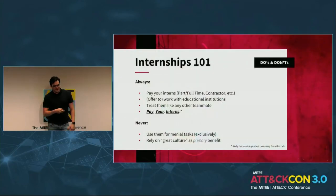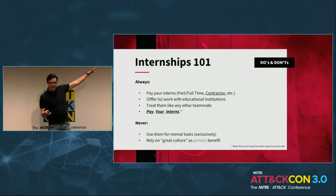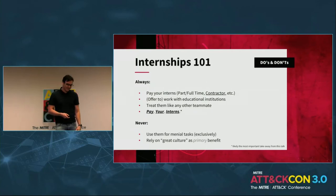A couple of things about internships. First and foremost, if you're going to hire an intern, pay them. It's really scummy if you don't pay your interns. Also, work with educational institutions. We're in DC right now. Just down the road is the Harvard of Fairfax, George Mason. They've got plenty of potential interns there.